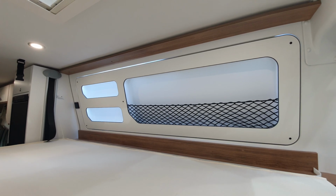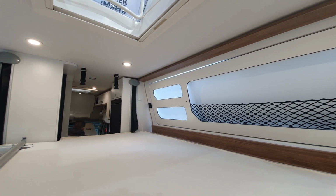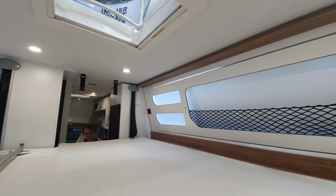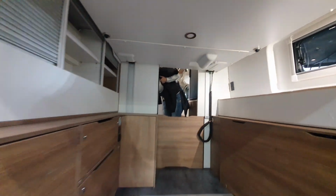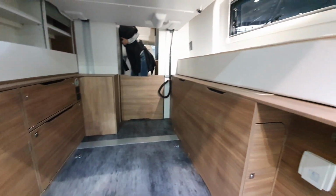Great idea. Net keeps your stuff in, but a hole in the wall, anything just falls out as soon as the vehicle moves. You maybe think, well, if I'm sleeping in the back of the van, then maybe I won't be driving it. Well, that's true, but I'd rather keep all the storage for use as storage. Let's now go back down here again. Storage down here. Okay, that's the gas cupboard, but look, lots of storage.